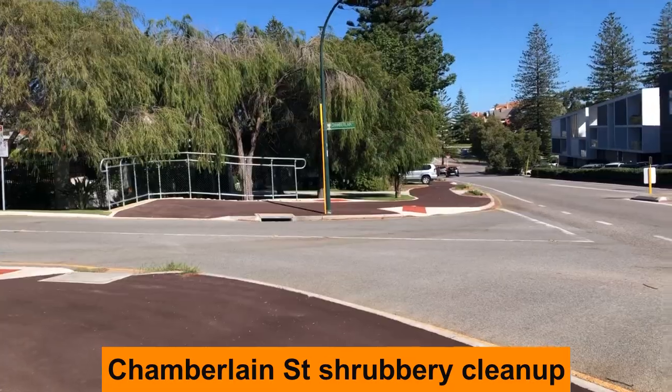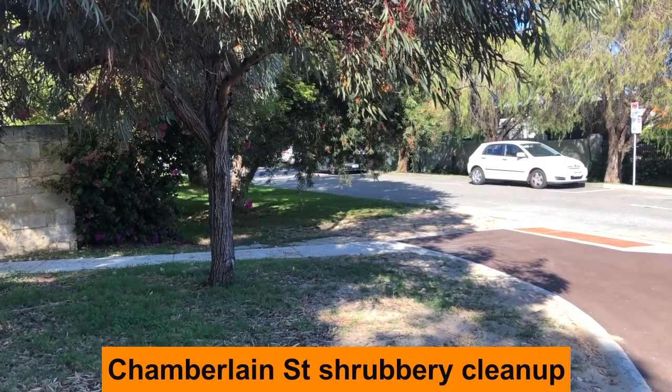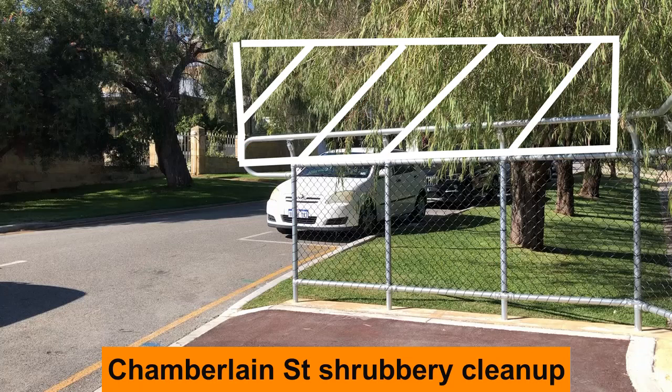What I mean by this, there's a lot of weeping willow type trees around here, and they're obstructing sight lines along Chamberlain Street. So drivers can't see cyclists approaching from either direction, and cyclists obviously have difficulty seeing cars. So out there with a chainsaw, just clean this stuff up and keep it cleaned up, and that'll be good.